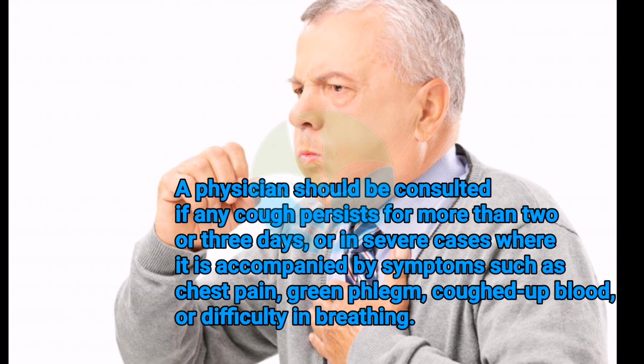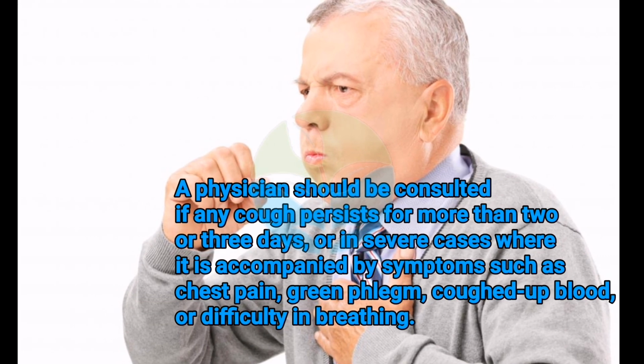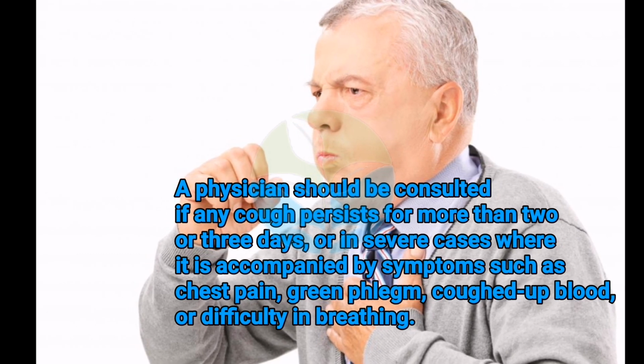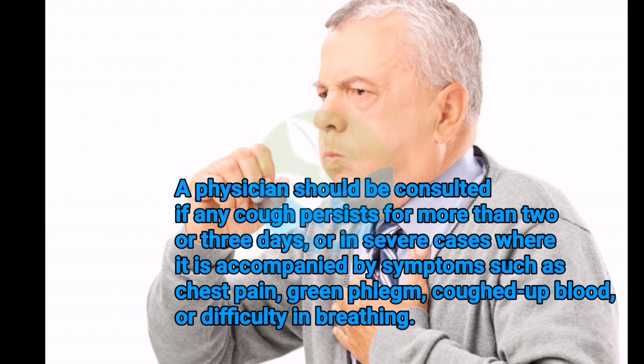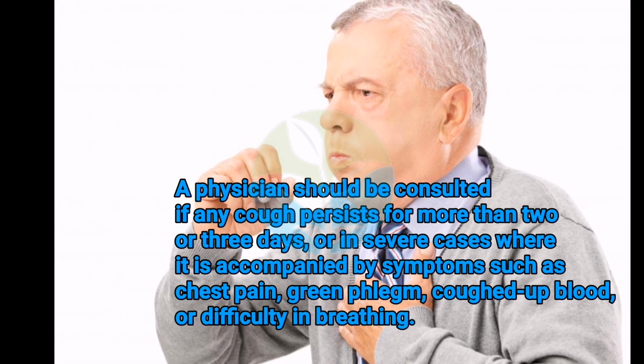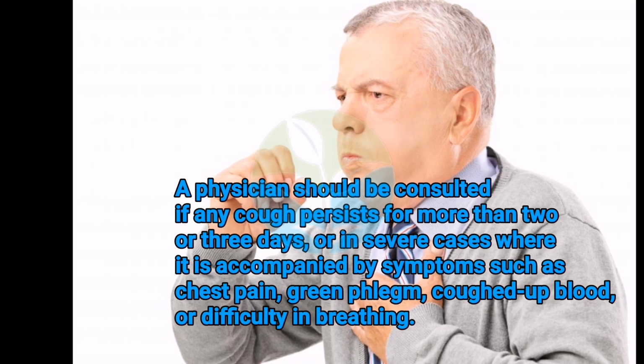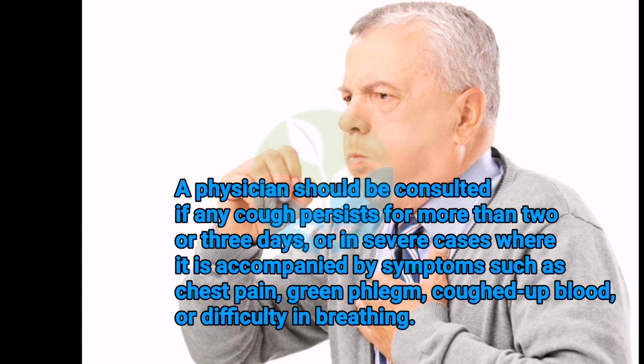A physician should be consulted if any cough persists for more than 2 or 3 days, or in severe cases where it is accompanied by symptoms such as chest pain, green phlegm, coughing up blood, or difficulty in breathing.